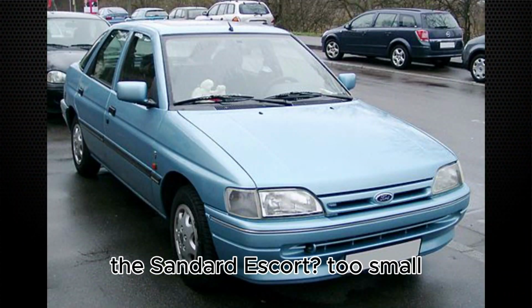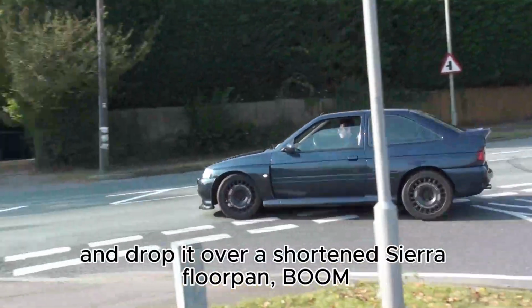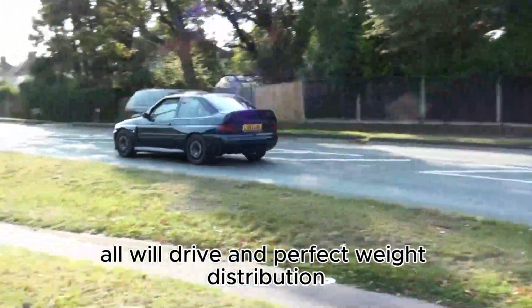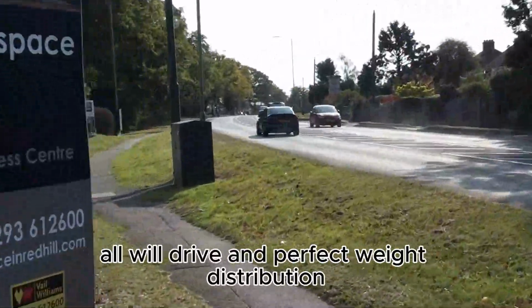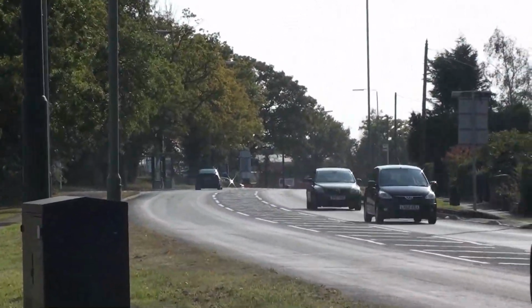The standard Escort: too small, wrong layout. So Ford and Cosworth came up with a brilliant solution. Take the Escort's shell and drop it over a shortened Sierra floor pan. Boom, all-wheel drive and perfect weight distribution. It was a Frankenstein job, but it worked.